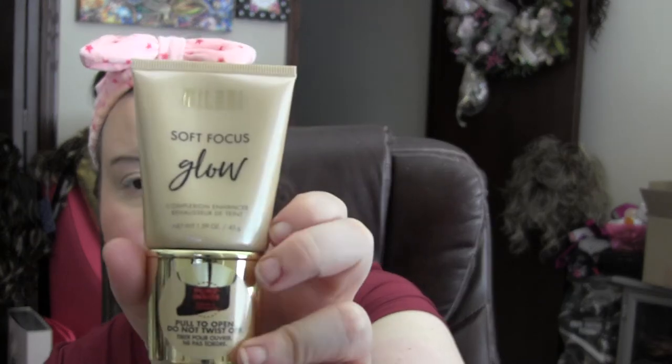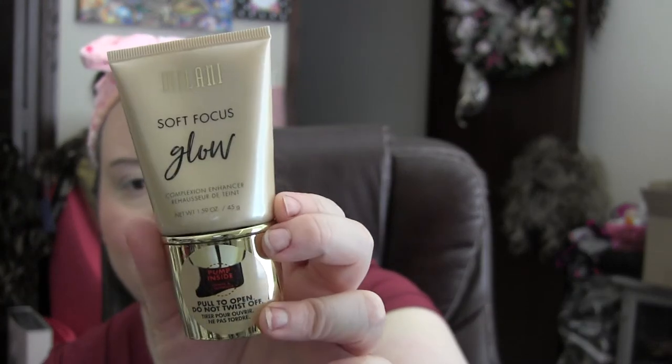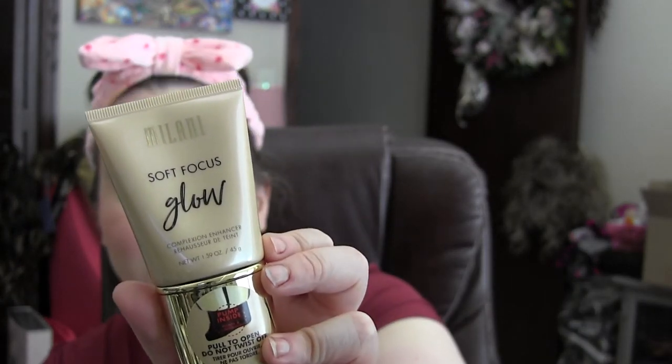Okay, so now that I've got that done, I'm going to put a little bit of this on top. This is my Milani Soft Focus Glow Complexion Enhancer, and I got this at the drugstore as well. Picked this up at my Walmart. I love this product. This is in Nude Glow. It's 01, which is for fair to light skin tones.